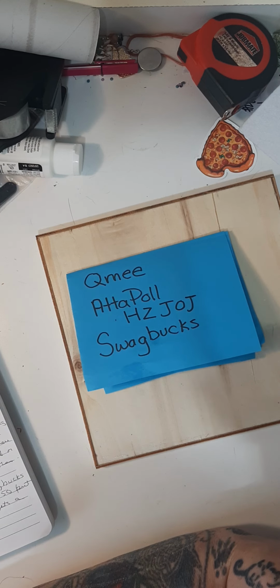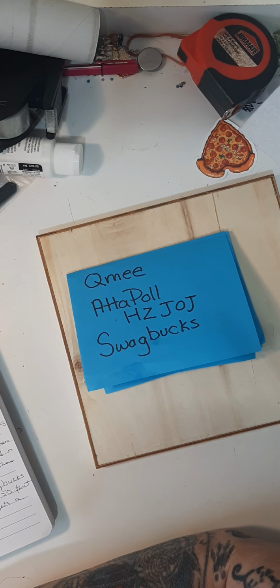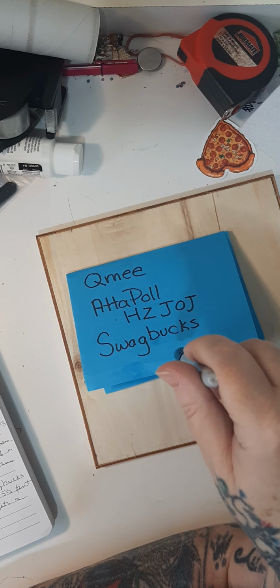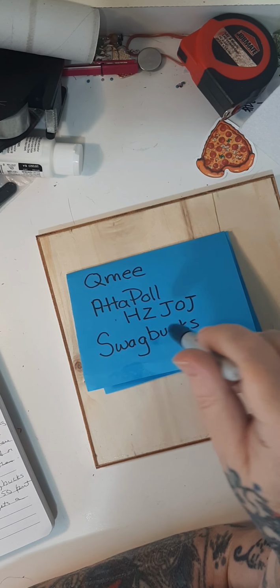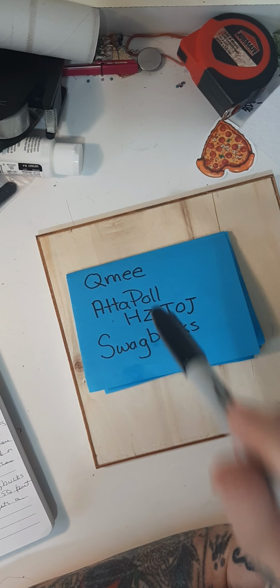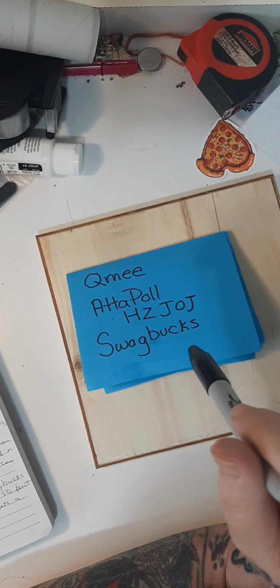You can upload receipts. I upload from No Frills. I go to No Frills. That's where I do a lot of my grocery shopping. So I upload my No Frills receipts. You get a point for uploading the receipt.